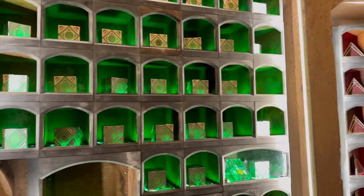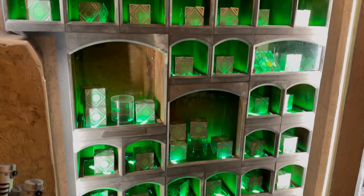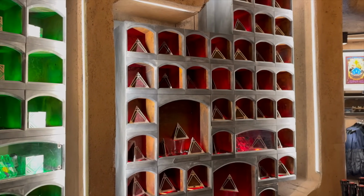Oh my goodness, wouldn't it be kind of neat to have like a wall of these in your own home? Or is it just me? I think Nicole would probably disagree, but hey, you know, a dreamer's got a dream.